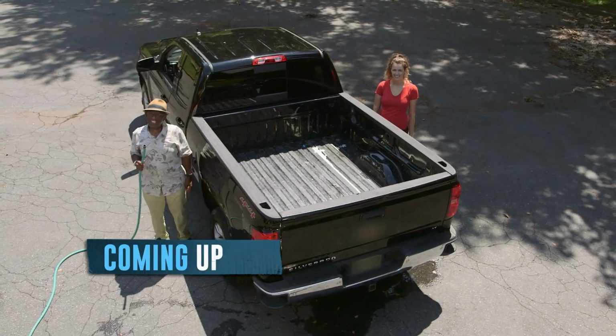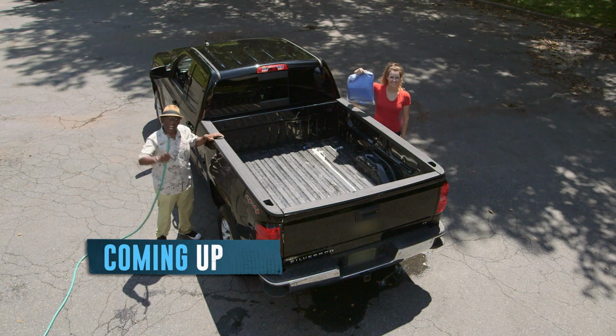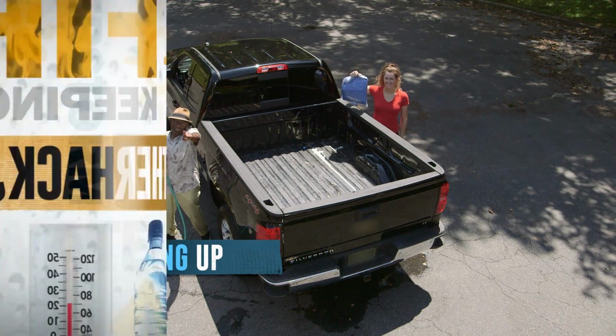Oh, these hot weather hacks just keep getting nuttier. We've got a friend, we've got a truck, we've got a tarp, I've got a hose, you've got a pool.